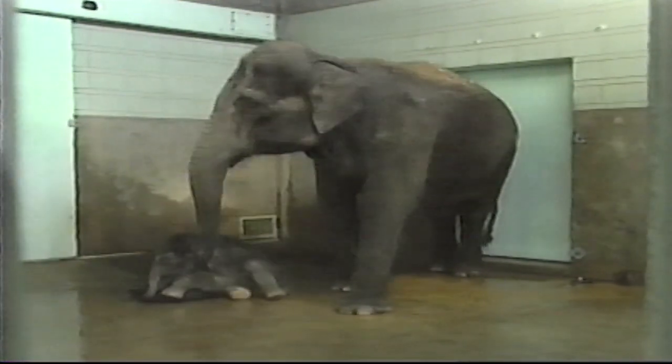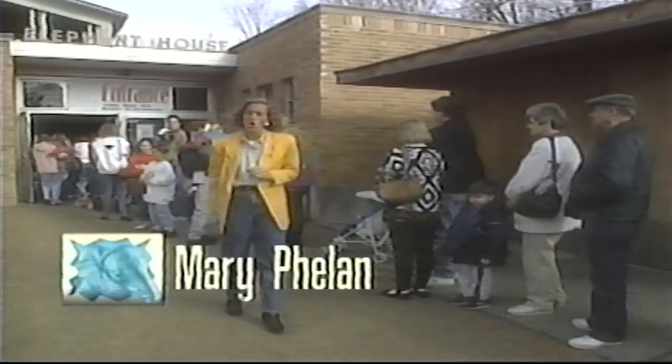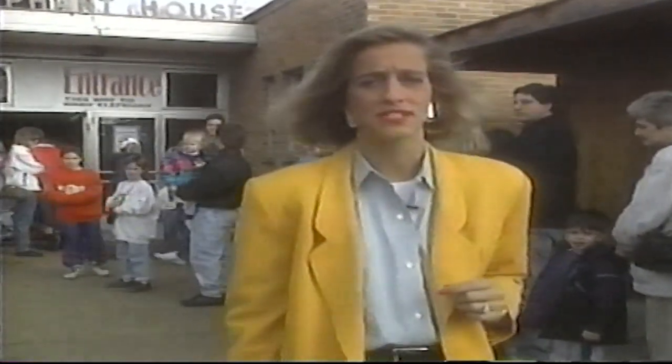Raja is well adjusted. He knows he's safe with Mom. He likes to play with his keepers. He even seems to like the crowds. But a major change is in his future, a change for the better. This will not be Raja's permanent home. Zoo officials say it's just not adequate for a bull elephant once he becomes about 7 years old. They say he'll simply become too dangerous to handle in this facility.